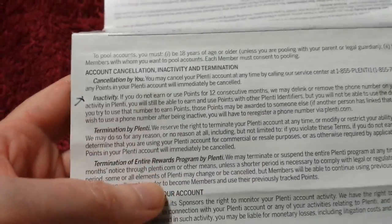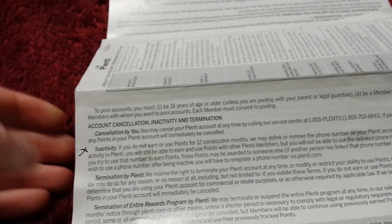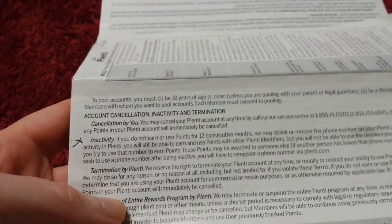All right. But I'm not going to pool accounts right away. We'll see how this goes at first, and then I'll decide if I want to pool, because once you pool the accounts, you can't unpool them, basically.